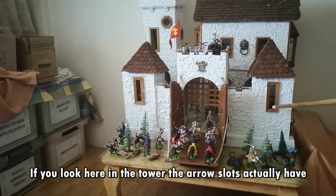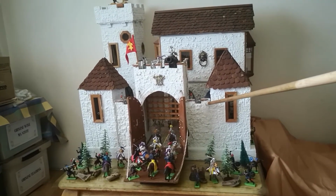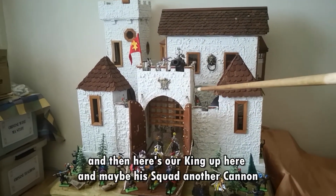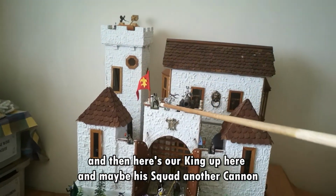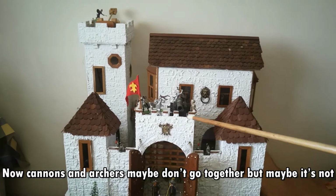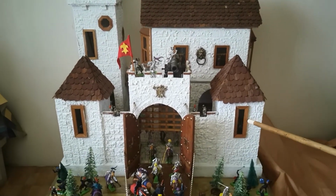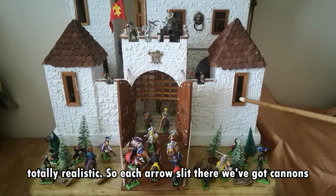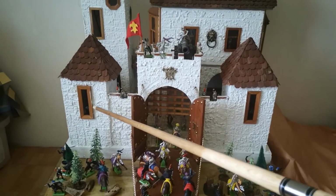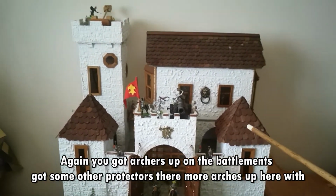If we look here in the tower, the arrow slits, we actually have cannons. And then on the battlements, we've got archers. And then here's our king up here, and maybe his squad, another cannon. Now, cannons and archers maybe don't go together, but maybe it's not totally realistic. So in each arrow slit there, we've got cannons. Again, you got archers up on the battlements, got some other protectors there.